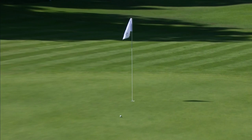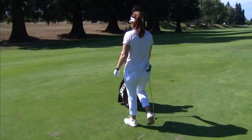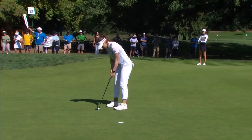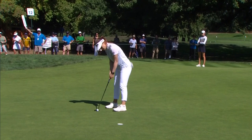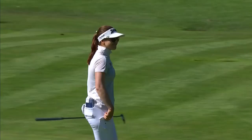How close did that pitch, Kay? It landed about at the hole. One hopped and a nice sit back. Really well done. Hannah Green to tie the lead. For three birdies in a row. Yeah. Making it look easy right now. She does stand out, doesn't she, among.